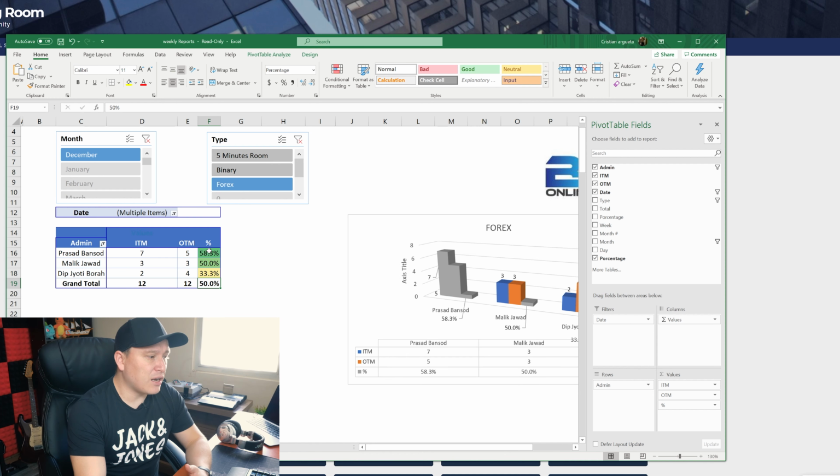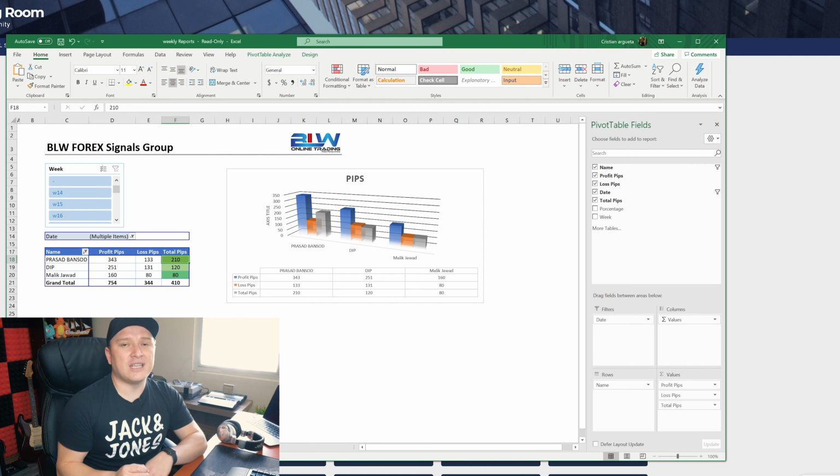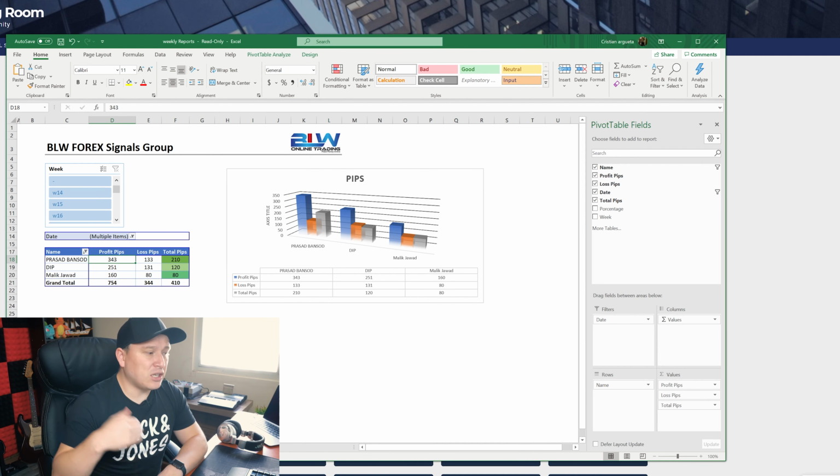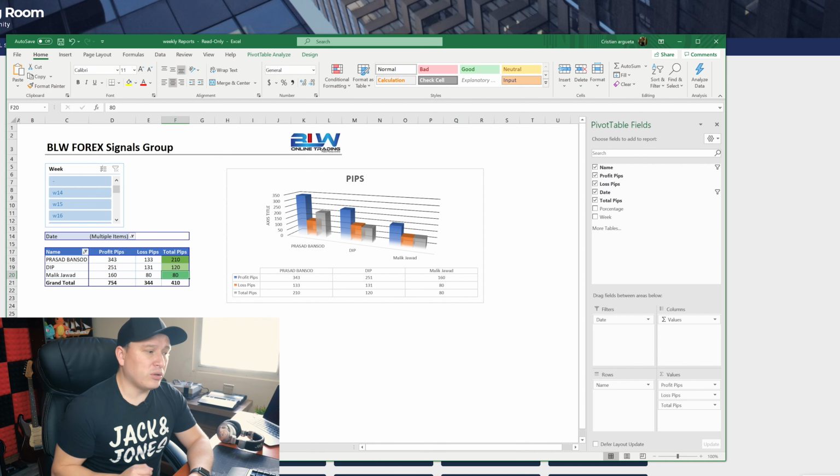And with Forex, we're not gonna measure the accuracy, but the amount of pips. And the amount of pips is the following. Prezat with a total of 210 pips in profit. That is 343 in profit, minus 133 pips that we lost with his signals, a total of 210 pips. Then we have Dib with 251 pips in profit, 131 in loss, I'm sorry, and 120 pips in profit overall. Then we have Malik with 160 pips in profit, minus 80 pips that he lost. That's a total of 80 pips.